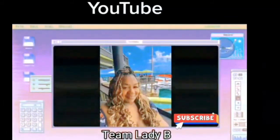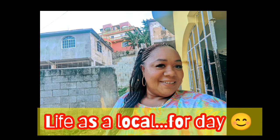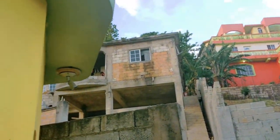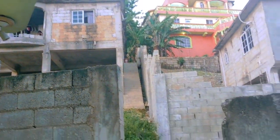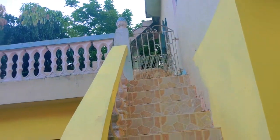Don't judge me. I just wish you knew. So what I woke up to this morning. Little kitty. Cute little dog right there. Go ahead, kitty.